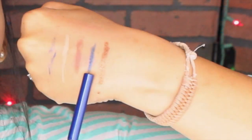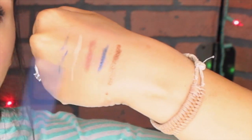And then I have this one, which is the Milani Liquid Eye in the color Blue, and this is right here. I love this formula of the Milani eyeliners. I just feel like they get hard pretty easy. But anyways, I'm gonna be using it, incorporating it as well into those looks.